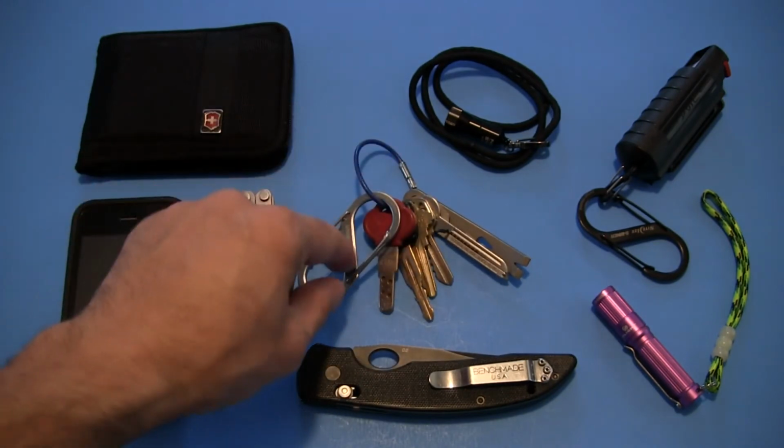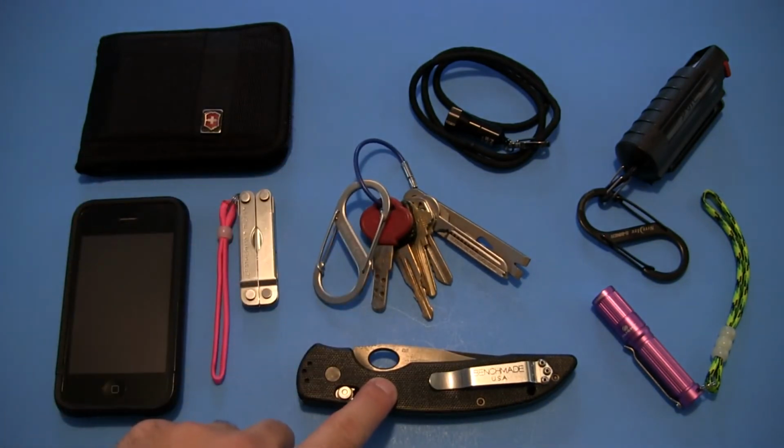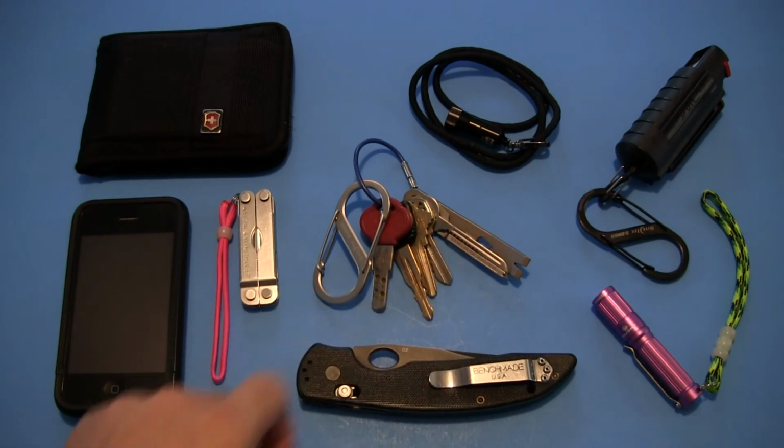So my changes since last time are I switched my knife out, I've added the pry bar, and I think that might be it. But anyway, no big crazy changes. I'll keep cranking these out maybe every 2 weeks or so. I'll keep adding and updating.